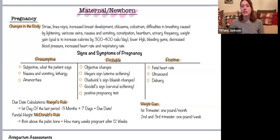We've also got signs and symptoms of pregnancy. This is important. We want to know the difference between presumptive signs of pregnancy, probable signs of pregnancy, and positive signs of pregnancy. So presumptive is going to be subjective. So the patient saying, I've just been feeling very, very tired. I've been sick lately. I'm lethargic.